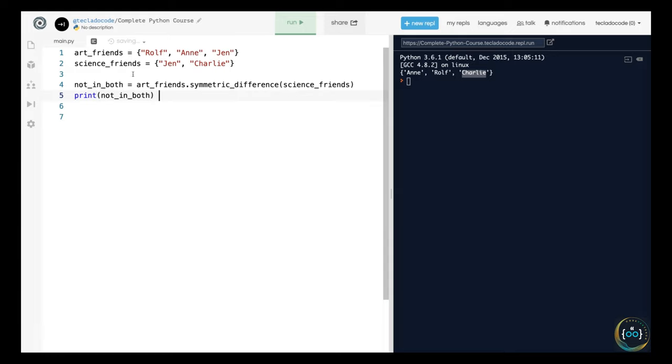So to recap, difference does elements that are in one but not the other, whereas symmetric difference does elements that are not in both. If you wanted the members that are in both sets, so Jen, you can do that with something called the intersection. So you could do who is doing art and science, and that would be artFriends.intersection(scienceFriends).